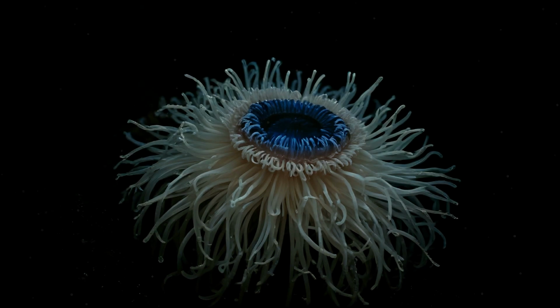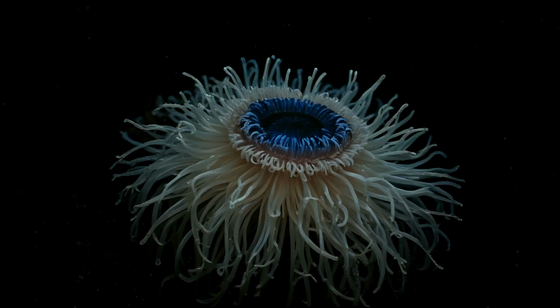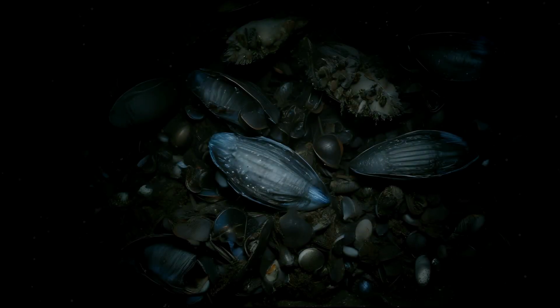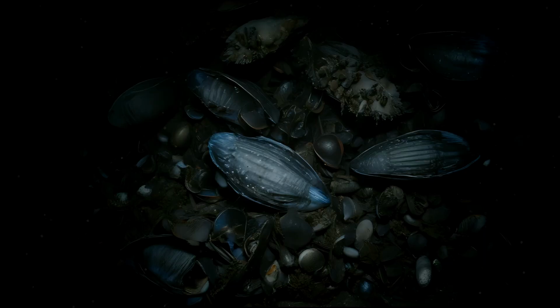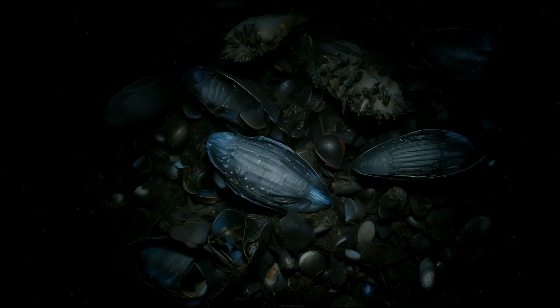Among them move the comb jellies, or ctenophores, small oval creatures no larger than a thumb or a fist. They do not pulse like true jellyfish. Instead, they travel on rows of tiny beating hairs called combs that line their bodies. These combs are made of fused cilia, thousands of them, rowing in shimmering waves. As they beat, they scatter what little light exists into running bands of rainbow color, so a comb jelly seems to trail moving ribbons of blue and green.